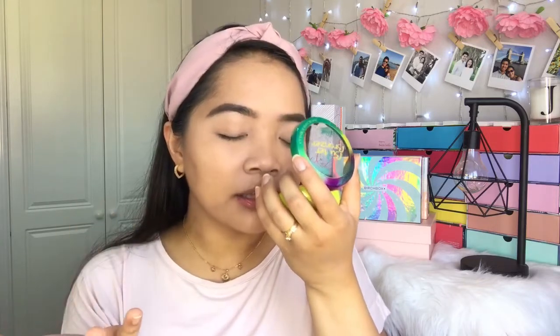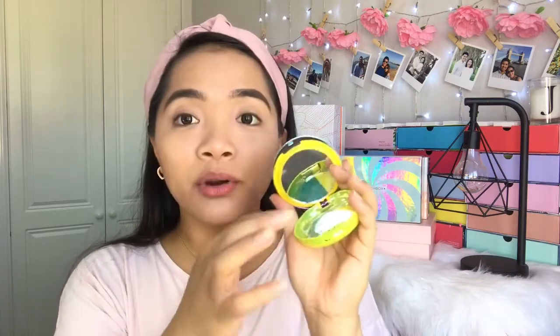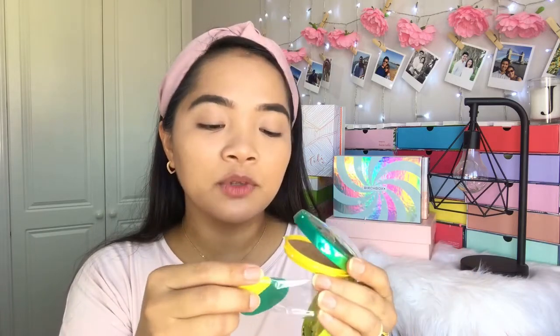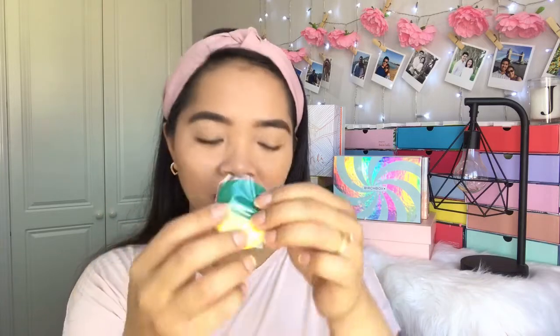I love the packaging. It looks so summery, like holiday, and it smells like holiday. I love it, like coconut and vanilla. It also comes with a mirror and a puff. I thought this was a brush, but it's a puff. I don't really know how to use this, so I'm not going to attempt it because I don't want to ruin my beautiful base. So I won't be using this spongy kind of thing, I'll just be using the butter bronzer.